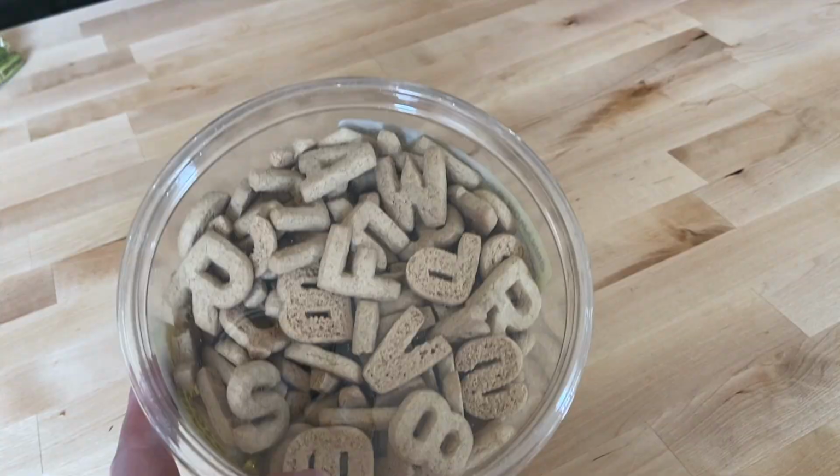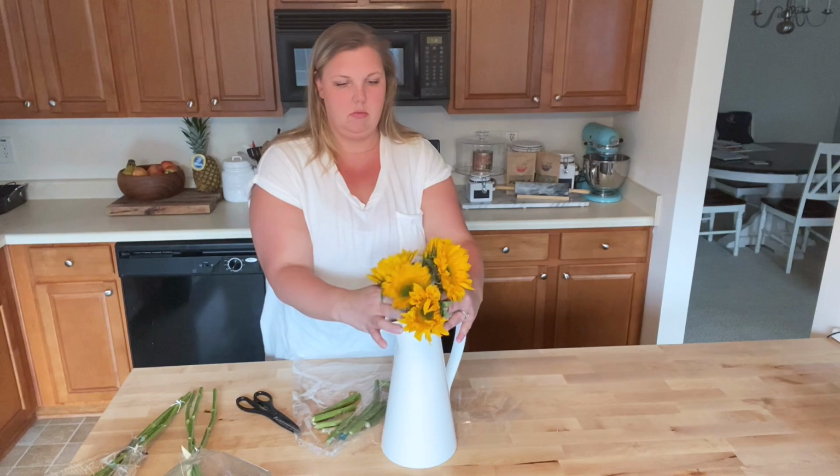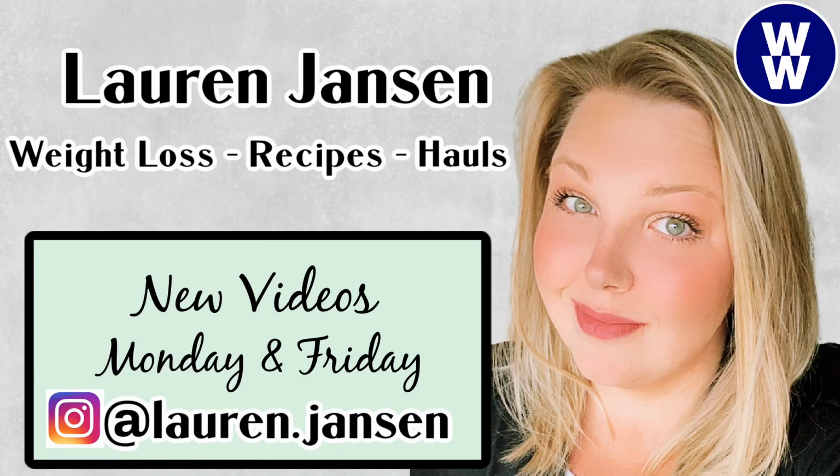Chicken jalapeno popper crock pot soup. Huh. So this is a new item at Trader Joe's. These flowers make me happy. My big girl growing up, going to preschool next year. It was like a little snacktivity. Oh, it smells so good.